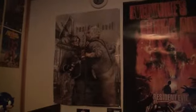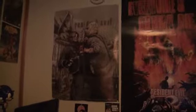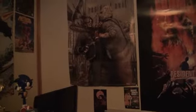The Metroid 2 one I'm actually proud of, because those came with Game Boy games, and that's almost over 18 years ago. So I'm kind of proud to actually still have, I found that in condition that I could put it up. Resident Evil 4. Came with a guide. It's not exactly the best picture in the world, but I can't really figure out anything else that would fit better there.